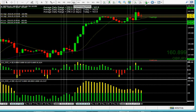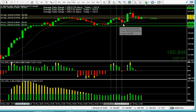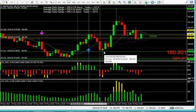M30 now. We can see this was the pre-London Open push to the downside, and now we can start taking a bit more notice of the indicators. If there were any candles here, I'd want to put a level on the high of those M30s just to see what was going on, but there wasn't anything significant there. The H1s take precedence, of course. Higher time frame always trumps the lower time frames.